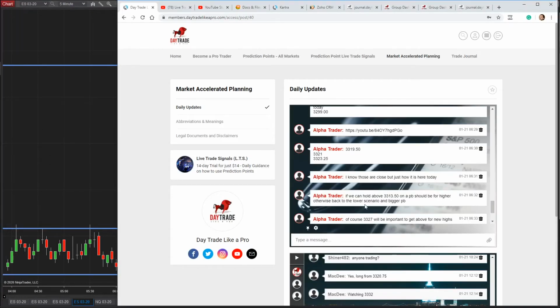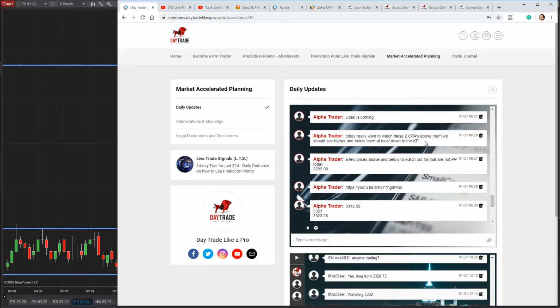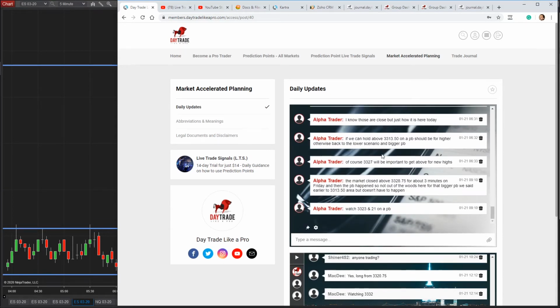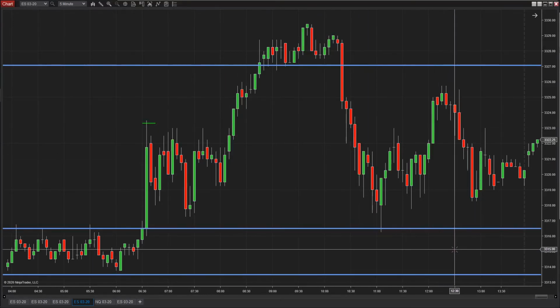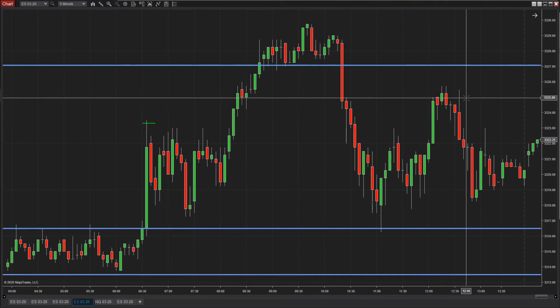And let's just look in here. One of the things that we said right here was that if we can hold above 13.5 on a pullback, it should be for higher, otherwise back to the lower scenario, and that was what we talked about earlier. And then we said, of course, 27 will be important to get above for new highs. But all day really, what we were looking for is, as long as this would hold either 16.5 or 13.5, kind of a worst case, we were looking for new highs.